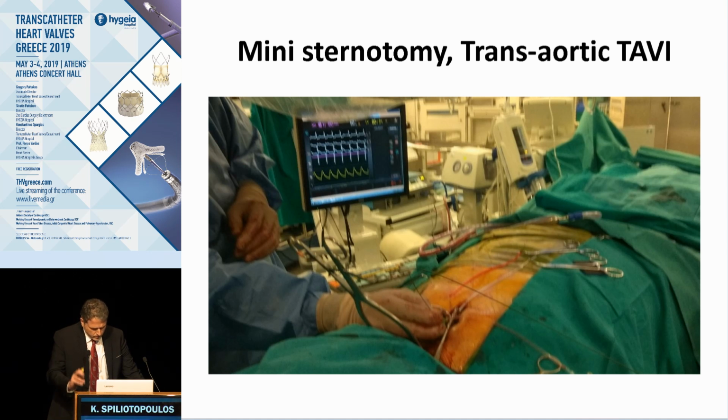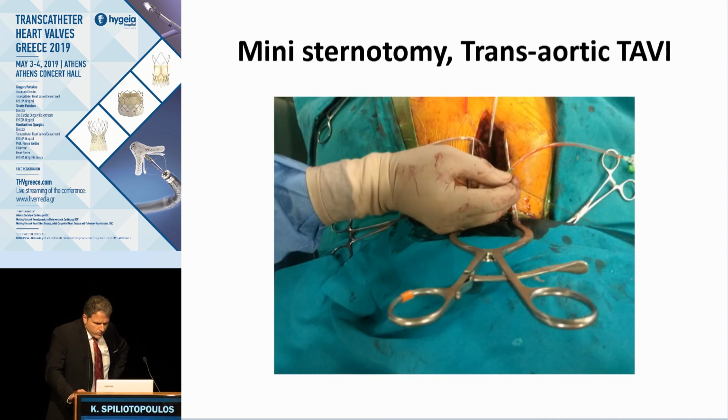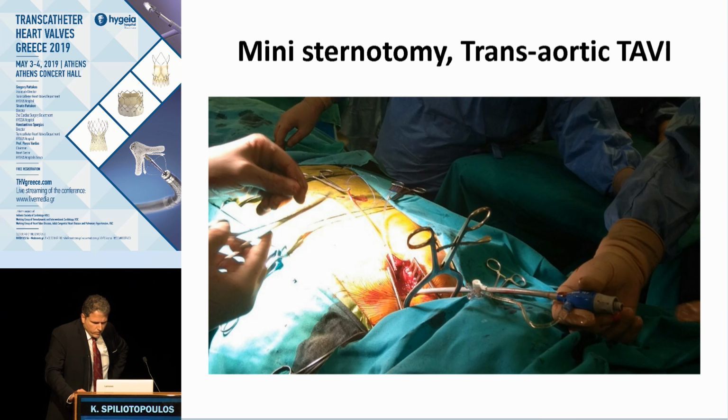We converted to open access with a J sternotomy at the fourth right intercostal space. After having done all the previous wire work with a pigtail catheter from the left femoral side and the venous pacemaker, we did a pericardiotomy, and then we entered the ascending aorta, whose length we had also previously calculated, and it was suitable enough to accommodate an Evolut 26R sheath. So the procedure went without any difficulties or pitfalls. It was all planned from the beginning, down to every detail.